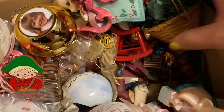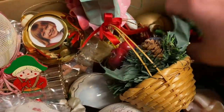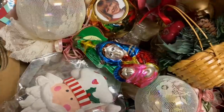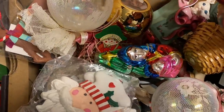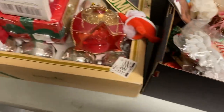Remember these flamingos? They were $4 on the table last week. Now they're 75 cents because they had broken ankles. Is this old? It doesn't have any markings. I'm not really sure. And this has no markings. I feel like it's new.